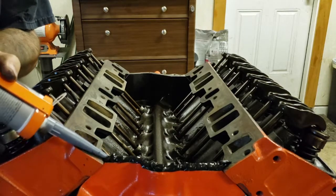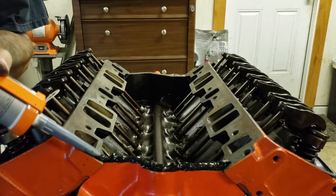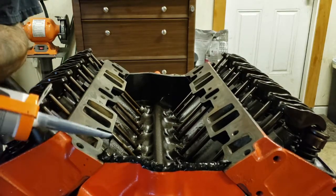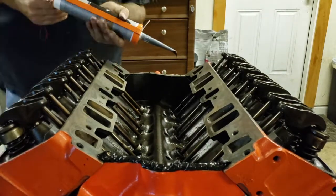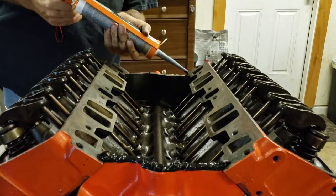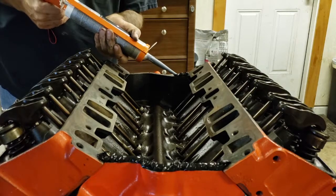Okay? You run it up just slightly on to the face of the head. I will show you why in just a second. Same thing on the back side. Do not cover the whole rail back here.